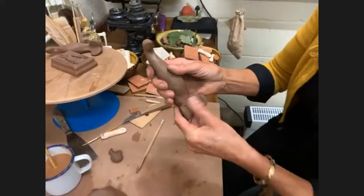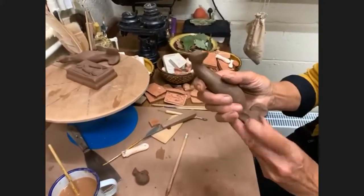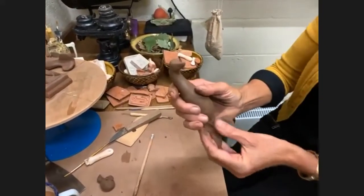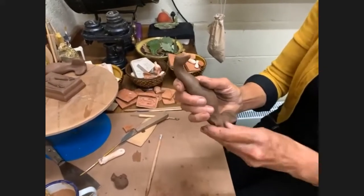They look like pelvises to me. They look like what? Pelvises. Pelvises. Yeah. Well, yes, they are.